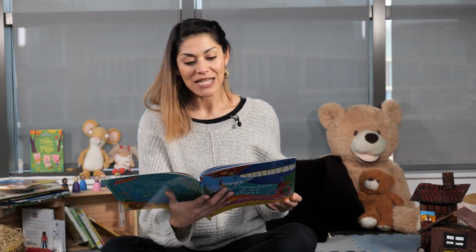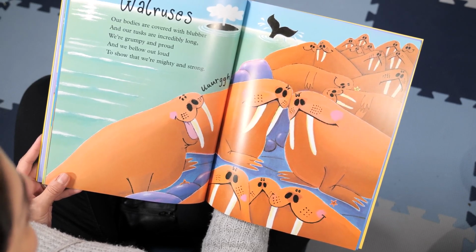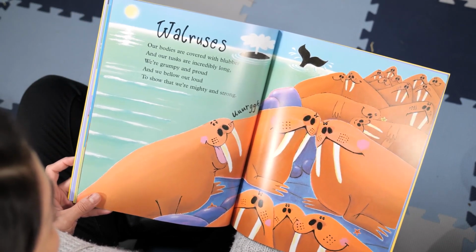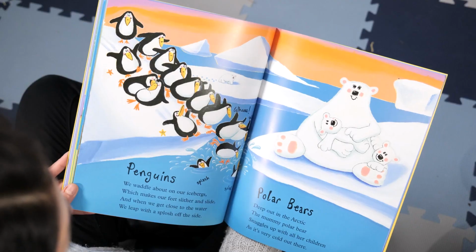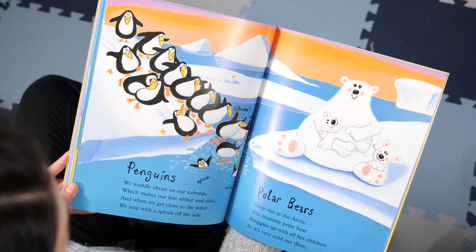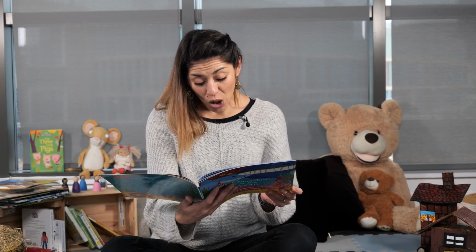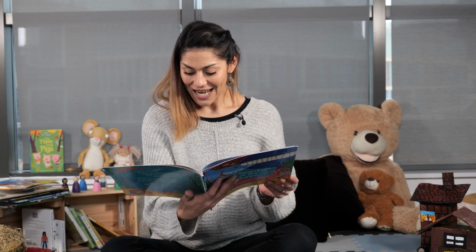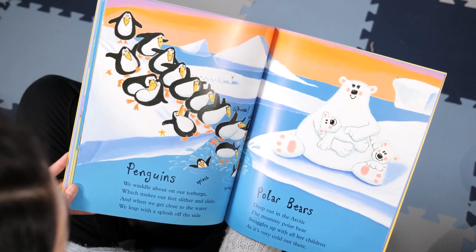Walruses. Our bodies are covered with blubber and our tusks are incredibly long. We are grumpy and proud, and we bellow out loud to show that we are mighty and strong. Penguins. We waddle about on icebergs, which makes our feet slither and slide. And when we get close to the water, we leap with a splosh off the side. Polar bears. Deep out in the Arctic, the mummy polar bear snuggles up with all her children and is very cold out there.